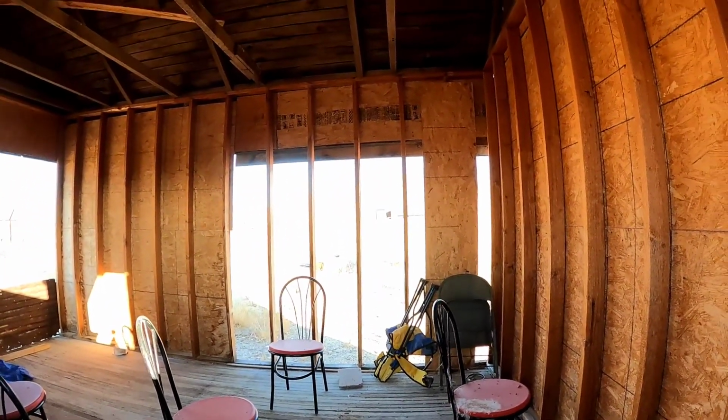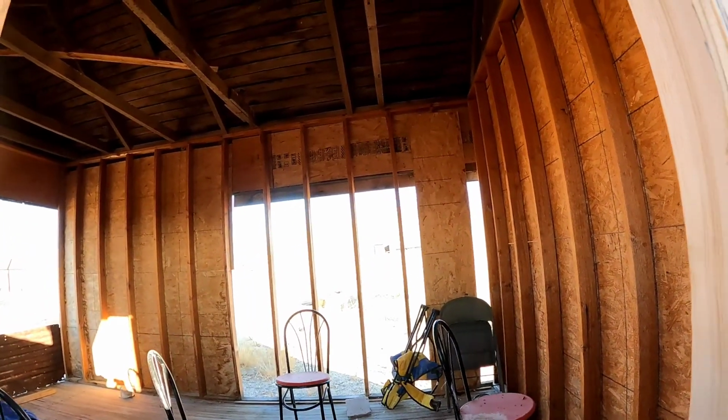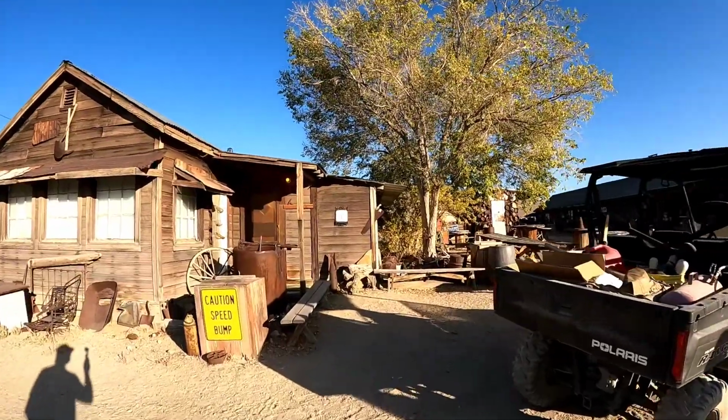So I'm looking inside of one of the old buildings. It looks like people just sit around and talk in there.